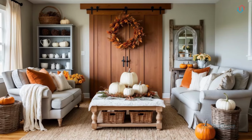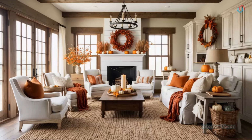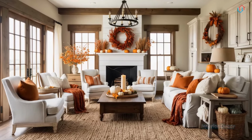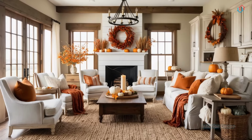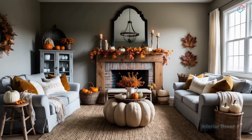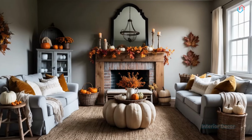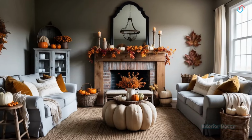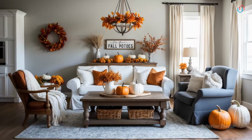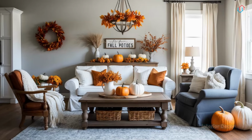As the crisp fall air settles in and the leaves turn vibrant shades of orange and gold, it's the perfect time to embrace the cozy charm of farmhouse fall decor. Today, we're diving into rustic and charming ideas that will bring the warmth and beauty of autumn into your home. Whether you're looking to update your entryway, living room, or dining area, these farmhouse fall decor ideas will help you create a welcoming and picturesque setting for the season.